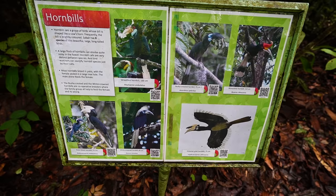I'm hoping to see at least one species of the hornbill. According to that sign, there's 4 or 5, maybe 6 different species that live in this area. Now, my wide angle lens on my main camera won't capture it very well, but I did bring my phone, which has got a very good zoom feature. So I'm gonna keep quiet.